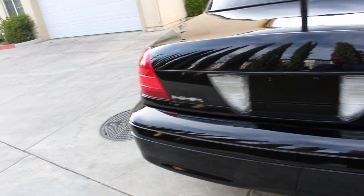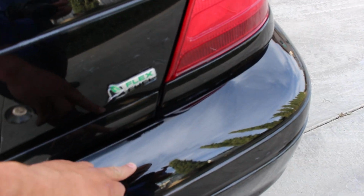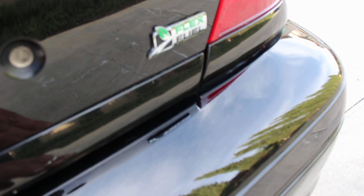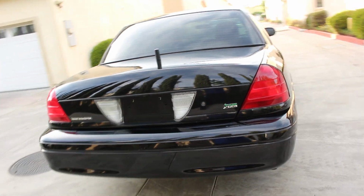On the rear bumper, folks, I do have one little scuff mark here. It looked like maybe the car backed into something and it just dinged it a little bit, but nothing big or major to worry about. You can kind of see it right there. It hides away in the paint, but either way, folks, I gotta tell you, it is there.